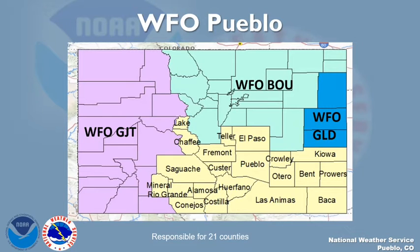And a little closer look at the state of Colorado. Our forecast office covers 21 counties in south central and southeastern Colorado. And there are 3 other offices that cover Colorado as well. To the west is Grand Junction. A few counties just to our northeast, the Goodland, Kansas office covers a couple of our counties. So we work with these offices quite often, collaborating on our forecasts as well as warnings to get those messages out to the public.